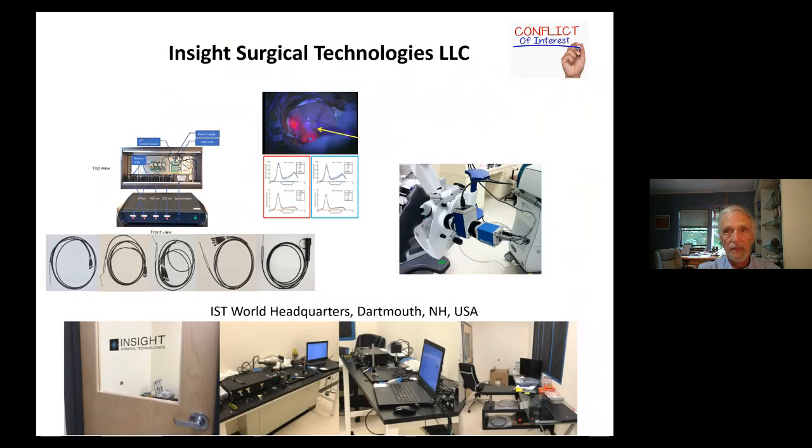So I have to declare a conflict of interest here because we're actually commercializing this through a little company that's been set up. So I just wanted to show you the world headquarters of our company, which is in Dartmouth, New Hampshire, which is a room of about 9 feet long by 6 feet wide. But you have to start somewhere. And so we're trying to get this stuff commercialized so that it can reach the patient and be of benefit.